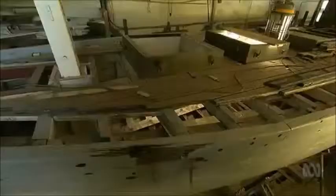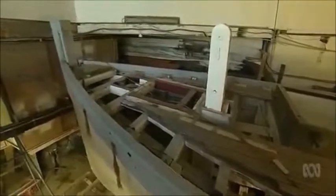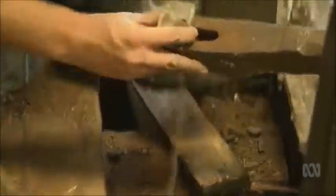Restoring it isn't easy. For a start, the teak needed comes from Burma. Our aim at this stage is to get it back in the water for this Christmas. We'll aim for the high tides in December. But that depends on money, and the project's about $250,000 short.